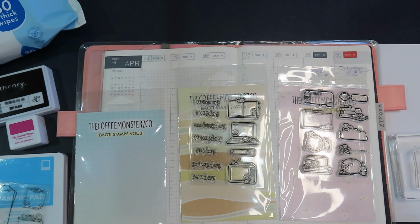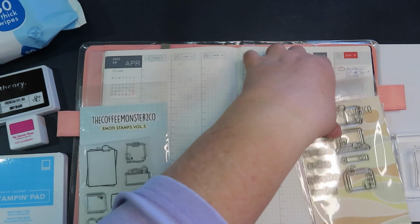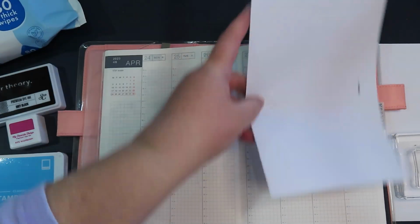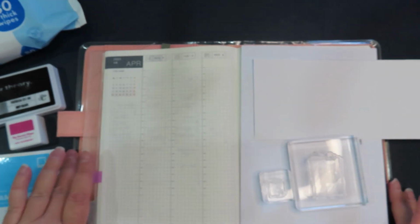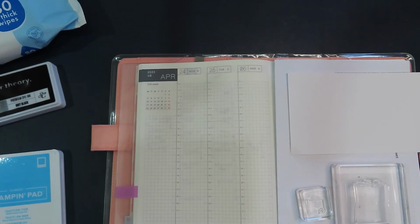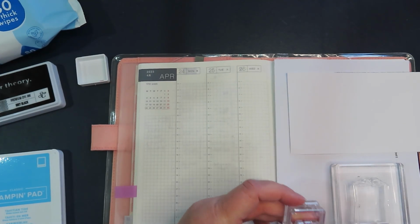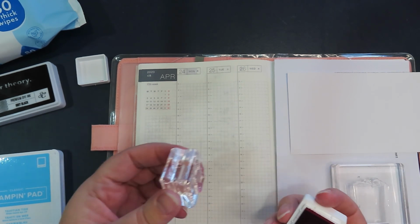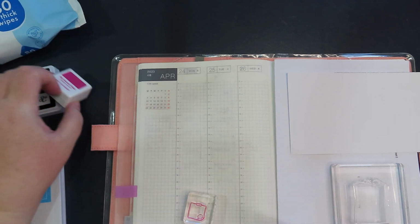I've been stamping for 20 years. But what I might do, let's just see. I've never used one of these Coffee Monsterz stamps before, so we may just stamp it off and just see. So I think I've got everything I need. Let's start with pink. Usually with little stamps I do it this way rather than this way. It really doesn't make any difference. The only thing I would say is get into the habit of closing your inks.